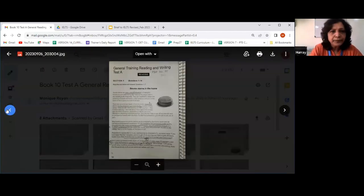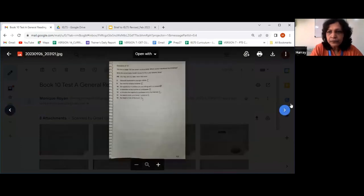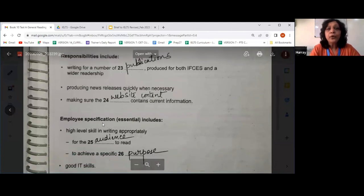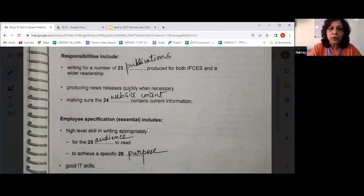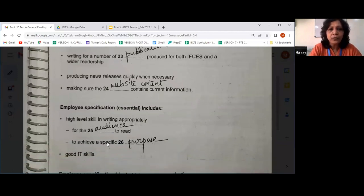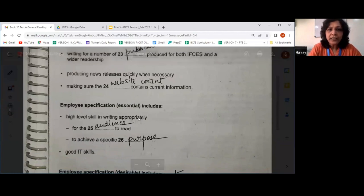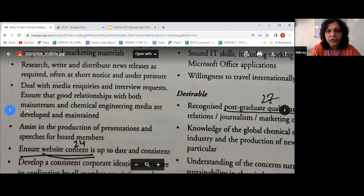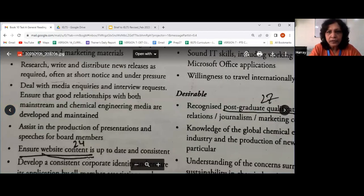Question 25. Here they're talking about employee specifications. What is essential? What does that include? Now, to get this job, what are the specifications a person should have? What are the requirements? High level skill in writing appropriately for the dash to read. So the person who wants this job should have the skill to write appropriately to be able to dash, for the dash to read. So for who to read, you have to find out from who to read. It comes here on the right side column.